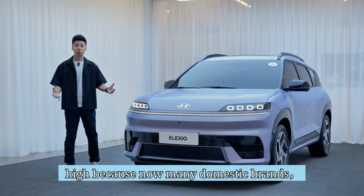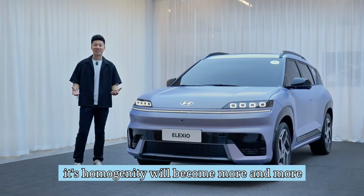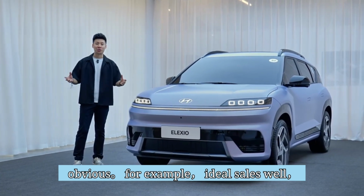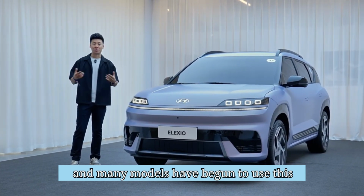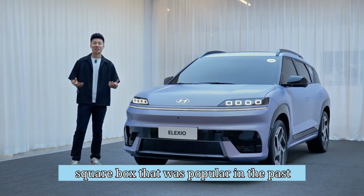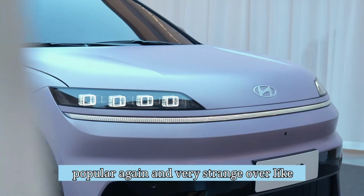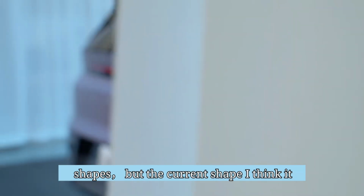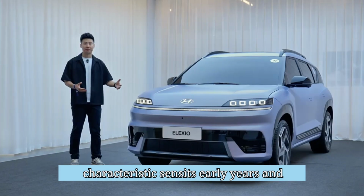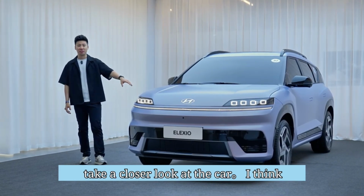It is very high because now many domestic brands, especially new energy models, I think their homogeneity will become more and more obvious. For example, Ideal sells well, and many models have begun to use this through-type star ring headlights, and the tail will look more and more like the square box that was popular in the past few years. This year, it has become popular again, with various Range Rover-like shapes, but the current shape, I think it has always had its own family characteristics since its early years, and the recognition is very high. Okay, let's take a closer look at the car.